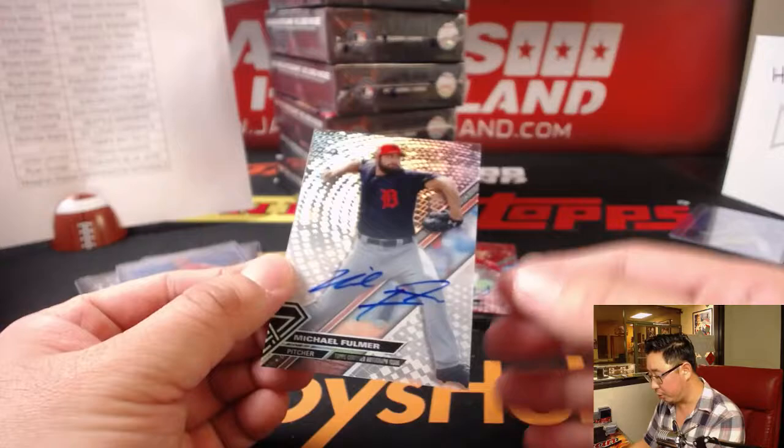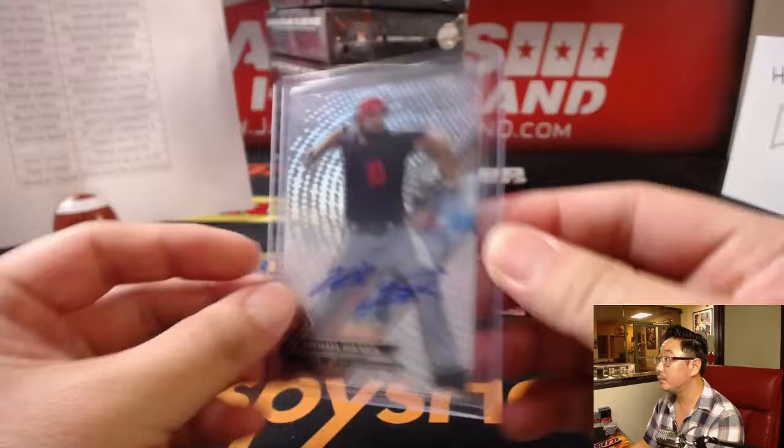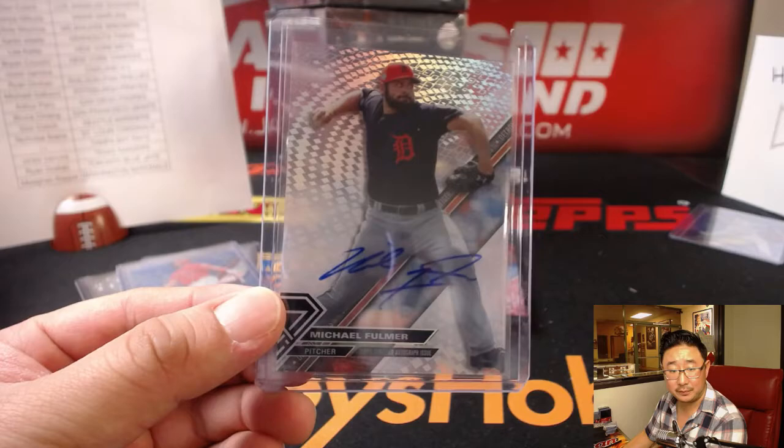We have Michael Fulmer. Nice one for Dan Maddox and the Tigers. I don't know what pattern there is. It's just kind of a different pattern in the background there. I think that still might be... It looks cool. I think it's a little more common. All right, anyhow. If we do enough of these cases, we'll eventually learn all of them by heart.